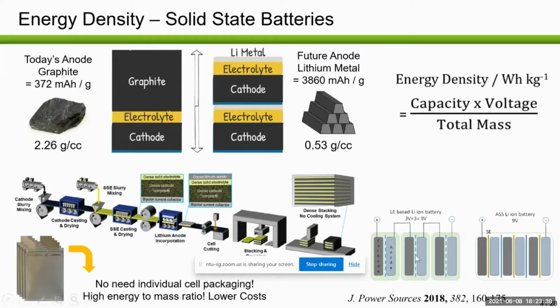There is an additional advantage for energy density. On a normal battery, suppose we have a 3-volt battery, right? If we want an output of 9 volts, then we have to connect 3 pouch cells in series, and then finally you get an output of 9 volts. But in a solid state battery, you don't need that. You don't need to make 3 pouch cells and connect them. You can just stack one by one, and get whatever desired voltage you wish. That is the advantage of the solid state battery: you can reduce a lot of dead space, and at the same time increase the volumetric as well as the gravimetric energy density.